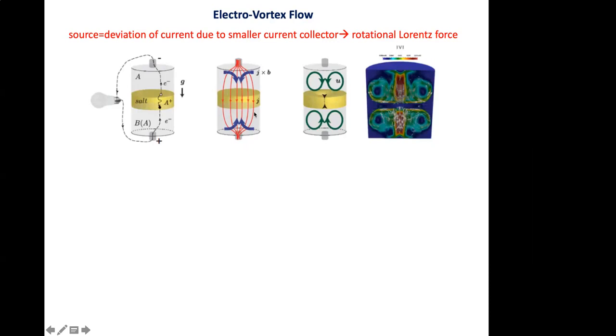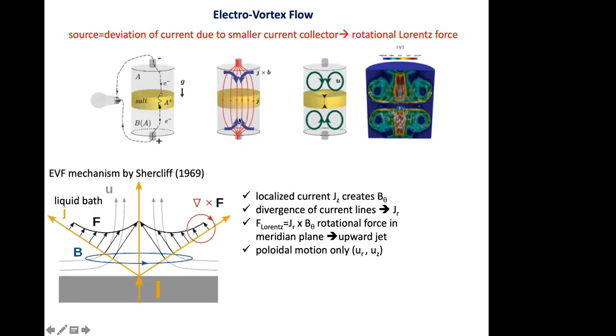And then in this case, we will see that it will create some forces which will push the flow, so that there will be an upward jet, for example, in the bottom part, and a downward jet in the top part. And so these green streamlines correspond to the motion.